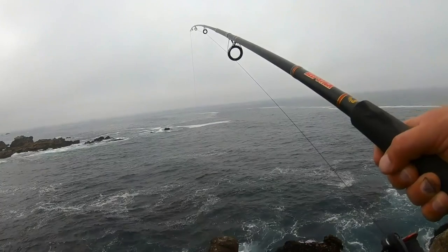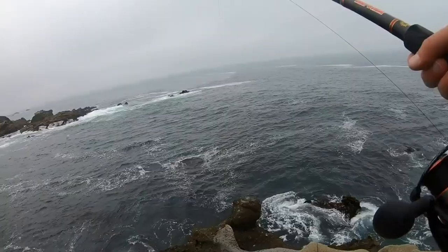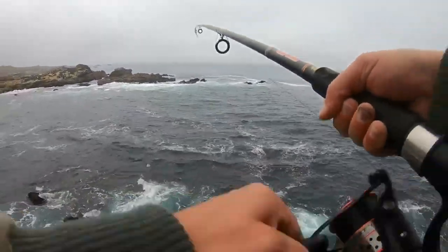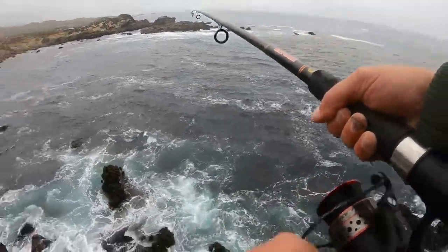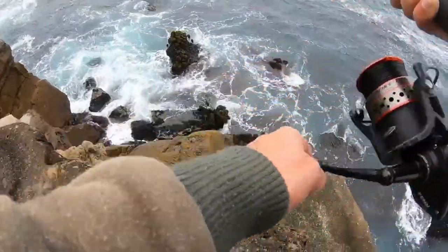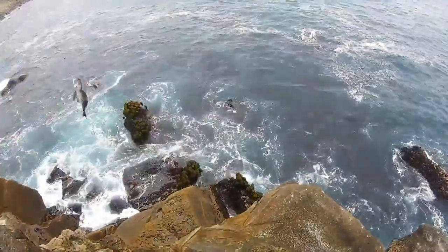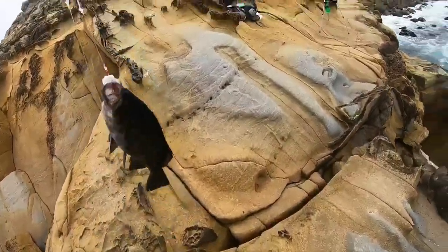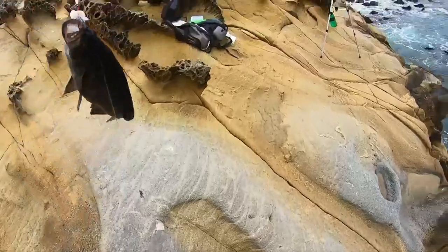Getting some nibbles here. All right, got a fish on. See if I can get him up. This rock. It's like a blue rockfish, or is that a kelp rockfish? All right, first fish today.